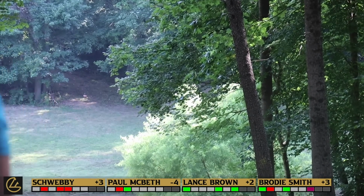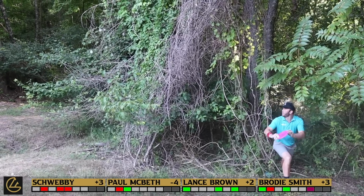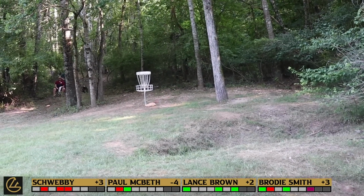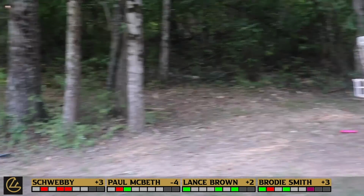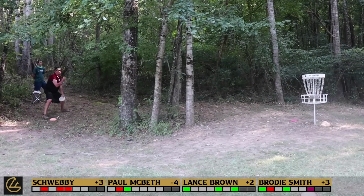Brodie's lining up with a lot of anhyzer, ended up just throwing it flat, kind of the same place he wanted his disc to come out with anhyzer, which resulted in him being on this right side and just having to lay up here. Yeah, he still has those ultimate tendencies sometimes. But he was able to put it right next to the basket, and that was Lance for his birdie.